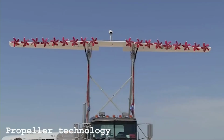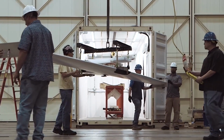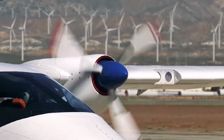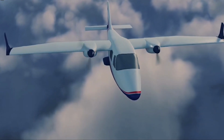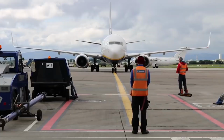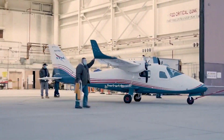Propeller technology in general is experiencing a renaissance. Not only are designs becoming more efficient, but they're also becoming less noisy and more affordable. Propeller speed and pitch angle can even be changed in flight to accommodate the various aircraft speeds required for takeoff, landing, and cruising. Finding an alternative to aviation fuels like kerosene will be critical if we want to keep flying.